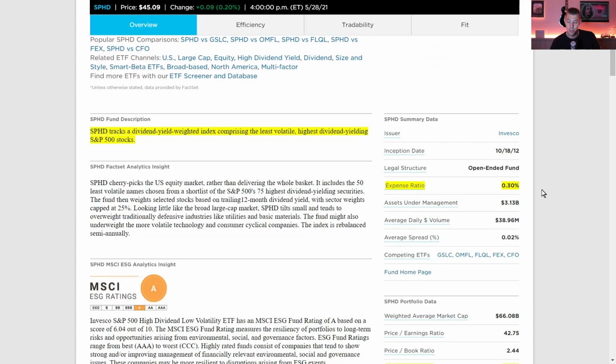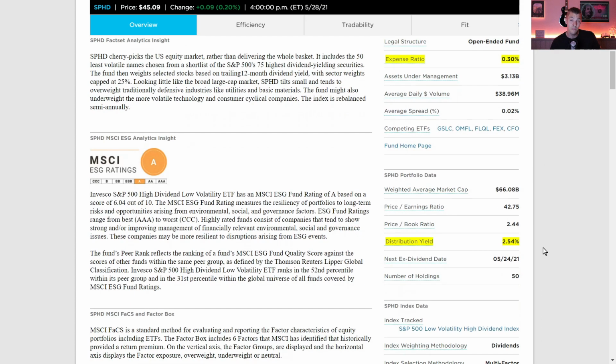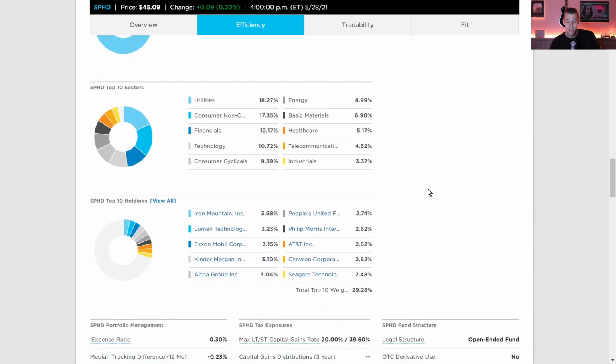It has an expense ratio currently of 0.30%, a distribution yield of 2.54%, and 100% allocation to the United States. 3 of the top 10 sectors are utilities, number 1, consumer non-cyclical, number 2, and financials, number 3. Some of the top holdings are Iron Mountain, Lumen Technologies, ExxonMobil, Kinder Morgan, and Altria Group.